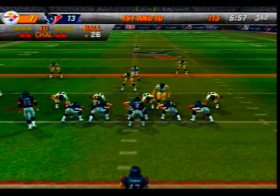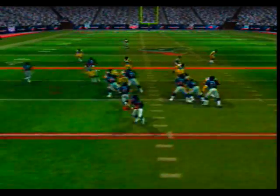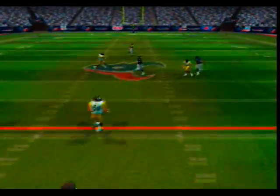First and 10. What's the hard count? Nothing. The Steelers with a four-man front. Setting up play action. Throwing. It's batted away. Number 88 was his intended target. Lloyd with the coverage.